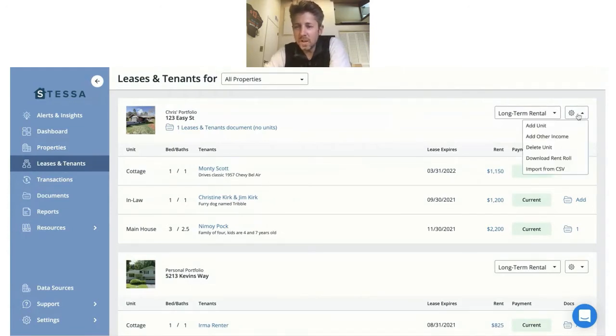So these gear icons are important ways to find options. Oftentimes if you're trying to figure out how to do something, this is where it probably lives. You can add a unit here. You can add other income like laundry, parking, etc. You can remove units. You can also download your rent roll if you've already set it up, or import it from CSV if you have a large property with a lot of units and you don't want to do it manually.